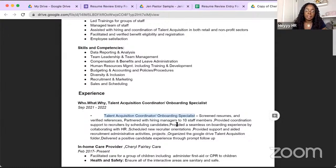You're saying you provided a seamless onboarding experience by coordinating with HR, but you coordinated with somebody. So what did you do to make it seamless? Like, what did you literally do? So if you decided, okay, change onboarding from an in-person presentation using PowerPoint to making it a digital software where folks guide themselves through it, or change onboarding from being a 10-day process to being a 3-day process, that's how you're telling us how you made it seamless.